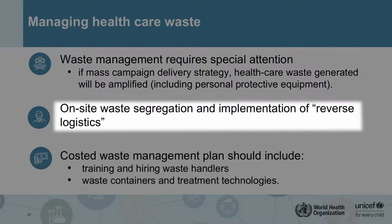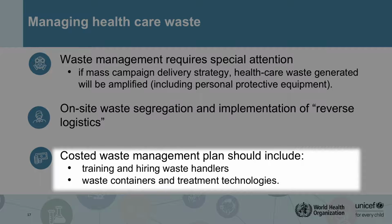To minimize the risk to the communities, health workers should practice on site waste segregation and implement reverse logistics, where healthcare waste is taken back to the facility by the vaccination team to be disposed of properly along with other hazardous waste. A costed waste management plan must be developed with budget for training and employment of waste handlers, including provision of waste containers and treatment technologies, and possible outsourcing to the private sector services for waste treatment and disposal.